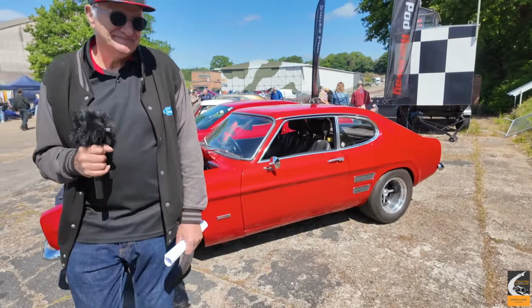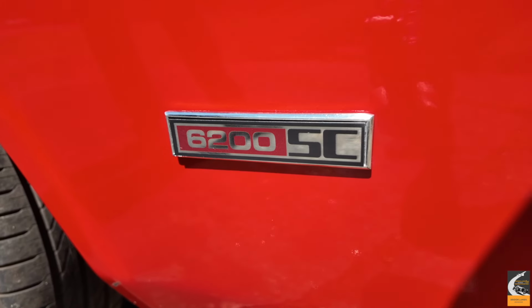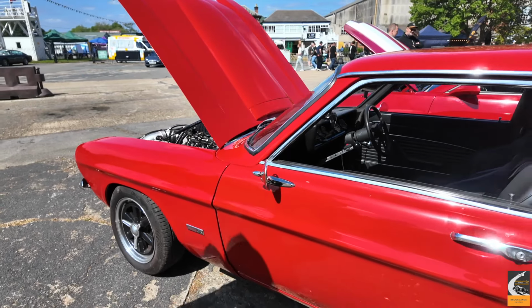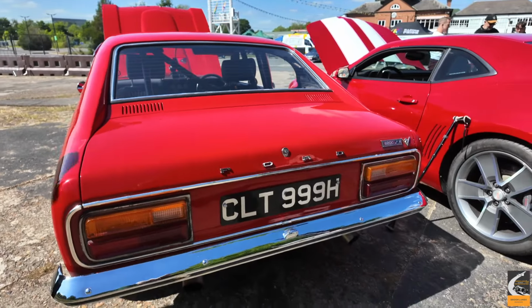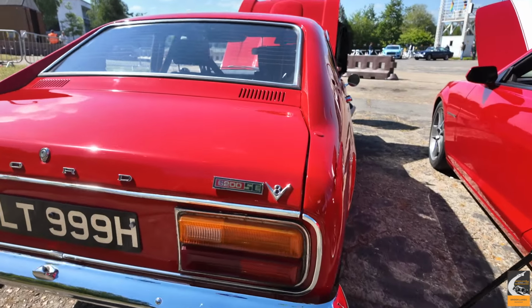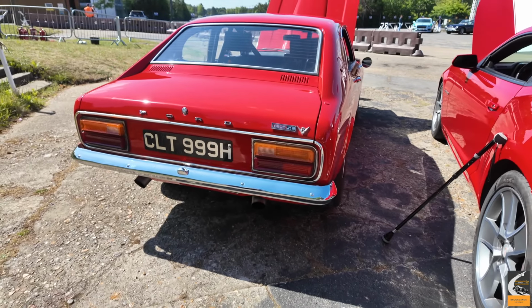Okay, I'm just noticing little details like this 6200 SC down here. Yes, of course. Which is perfect, isn't it? Because it would have said 3000 XLR or something. Yeah, exactly. This has really been part of my thing with the Capris, to accommodate as many of the details as possible to keep it looking fairly original. Bumpers, lights, converting the badges with the correct CC. That's how I've approached the project, really.